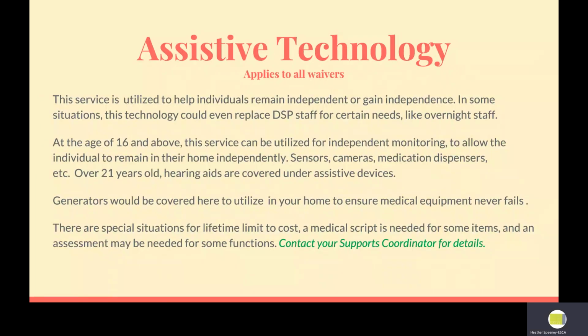First service is Assistive Technology. This applies to all waivers. This service is utilized to help people remain independent or gain independence. In some situations, this technology can even replace a DSP staff for certain needs like an overnight staff. At the age of 16 and above, this service can be utilized for independent monitoring to allow the individual to remain in their home independently.